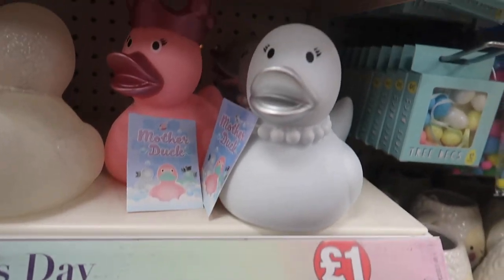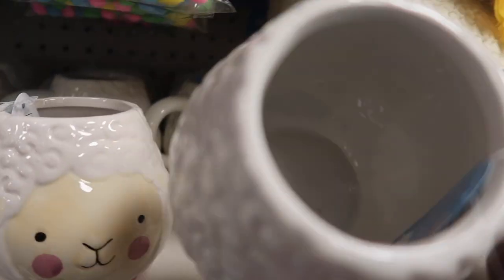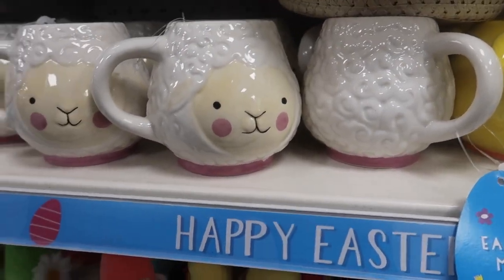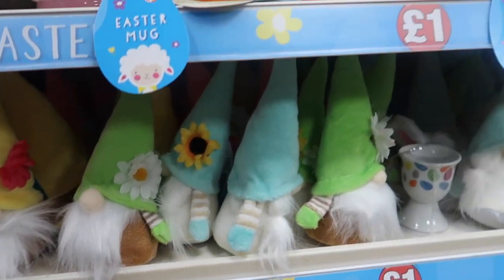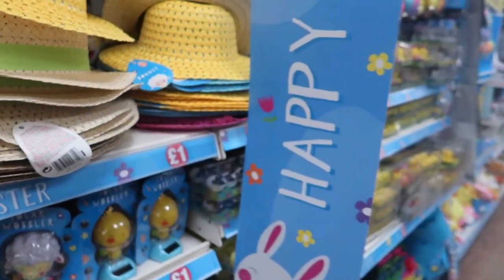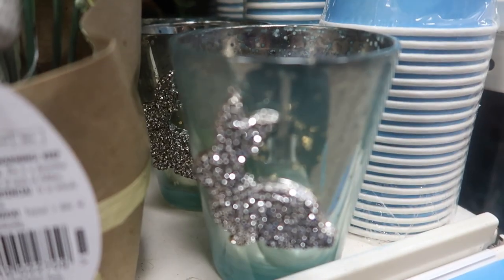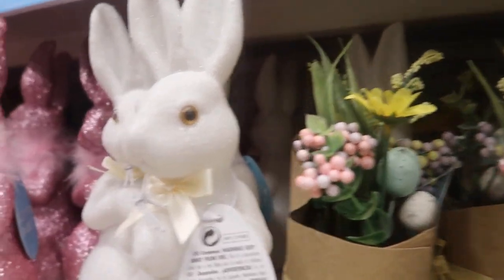Ooh, I see some Easter stuff. I'm going to move down there. I love this. They have this for Christmas. It's bigger, but I love those little ones that they have actually. Oh, this is so cute. Abby, leave the cutie alone. Even this one is not bad.